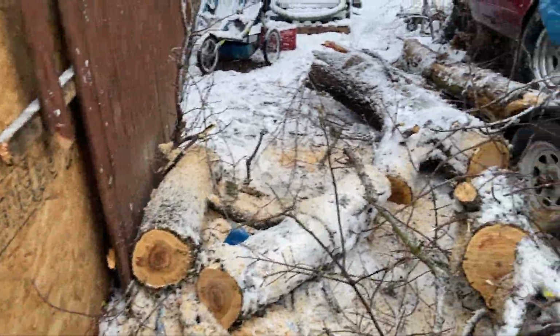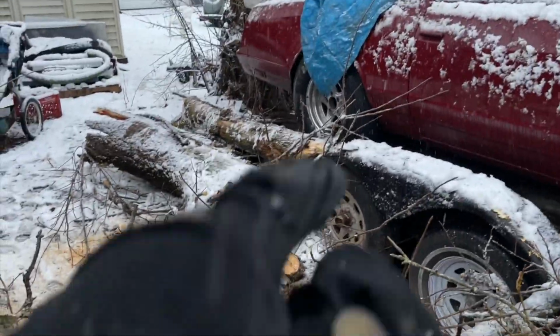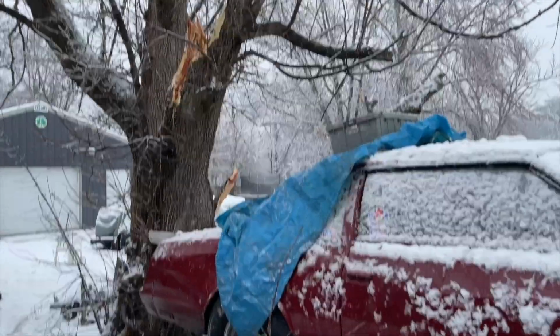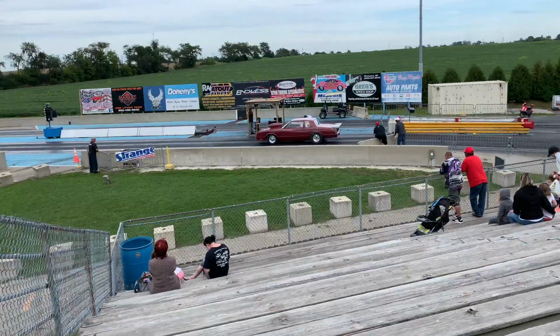My brother built this car about 8-9 years ago. It may have less than a couple hundred miles on the motor. The motor is absolutely a monster. I'll post a little clip on it right now to show you guys.